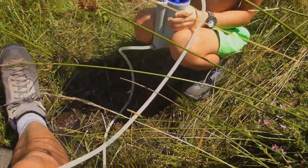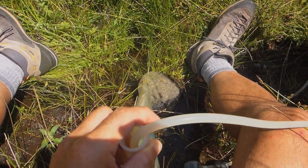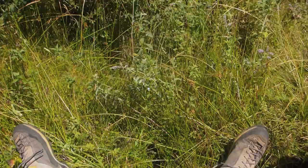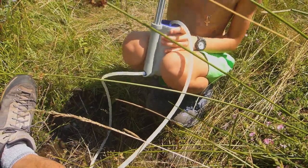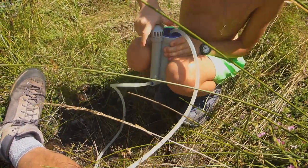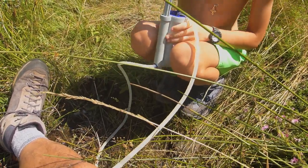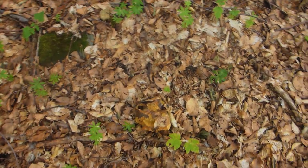Okay, so we're just pumping some water here. This is a small little creek running into the main one, and you can probably drink it straight away. I've done it before. Anyway, it's just easier to do this and to boil it. I'm not worried about hepatitis coming out of here, only things like protozoa, so this pump is more than good enough. Here's a boletus that's spent, would have been good, but it's too old now.